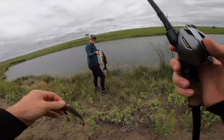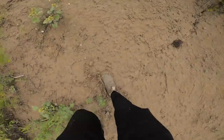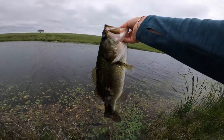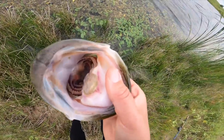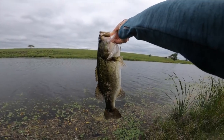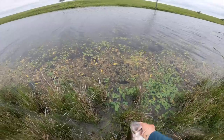Pond fishing mission. It's been a while. Everyone's requesting the bank mission stuff because we don't do as much anymore. So yeah, this is as bank as it gets. Oh, that was a fun fight. I thought he was much bigger. The way he hit and totally tugged my entire rod over to the side, I was like, oh, big fish. I don't know, probably a good solid, I'd say he's over 3. Might be the last fish of the evening, so we're gonna go ahead and get back in the water.